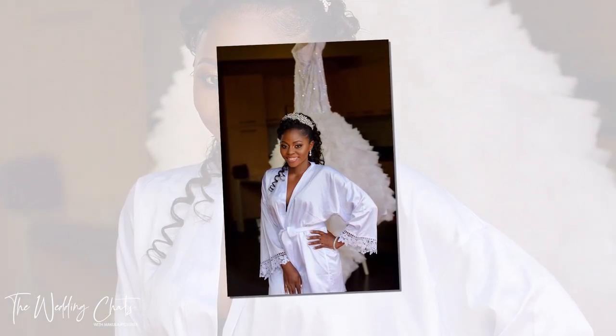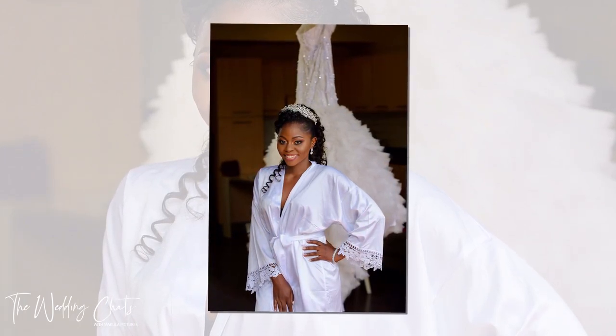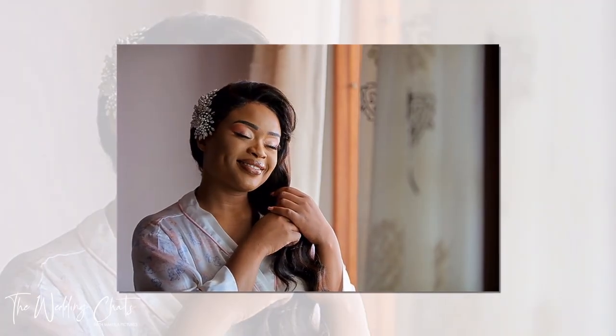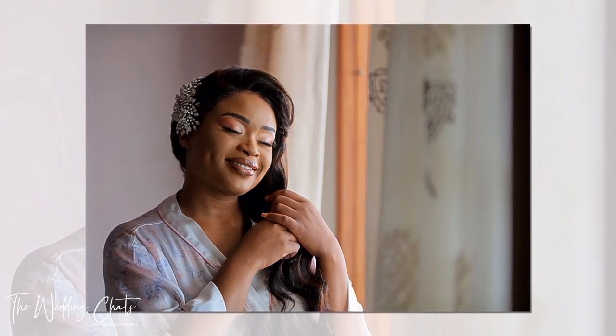Have bridal robes for your team. For the pictures, look at the visuals. Be intentional about getting robes for your team, and then make time so pictures are taken in them. Many people are doing it. It's something you should do. The pictures will be beautiful, you'll love them.